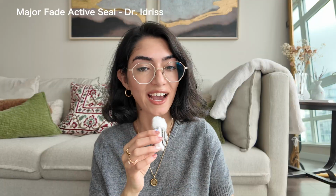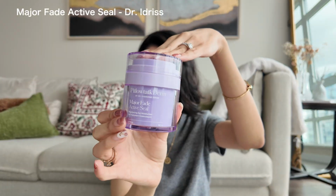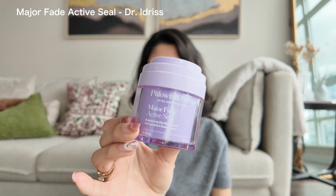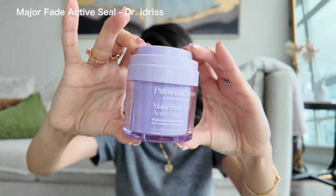The other one is the Active Seal. This is such a good summer moisturizer in my opinion. It goes on very light, but it contains ceramides and vitamin C, so it combines two things into one for my morning routine, and then I can just follow it up with sunscreen. I think one of the best things that you can do for yourself and for your skincare routine is to minimize the number of steps that you have, because as you guys know, when it comes to skincare and you want to get good results, consistency is key. And the easiest way to maintain your skincare is to have as few steps as possible.